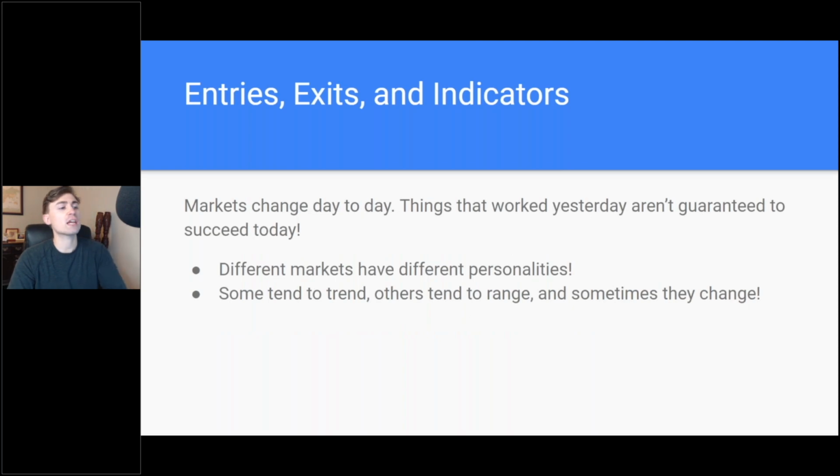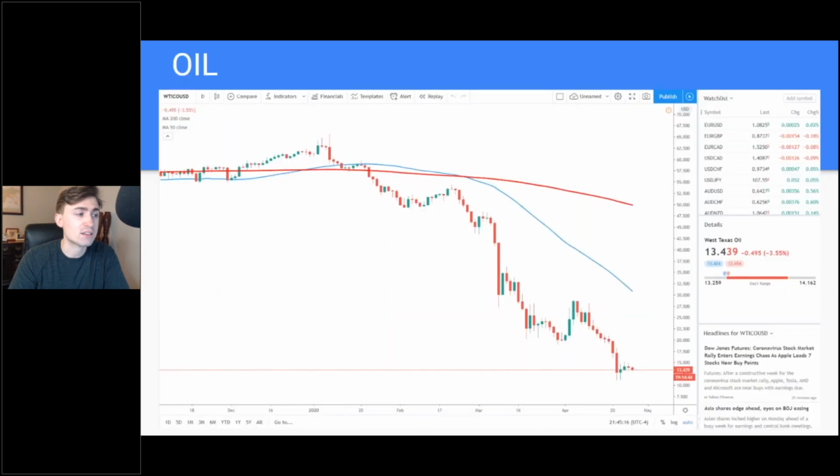So markets change day to day. This is another thing. If you were trading in 2019, it was a very different market environment than 2020 and onwards. Volatility has expanded dramatically over the last 2 years, and it's a very different market environment. So different markets have different personalities, and some things tend to trend more, other things tend to trade in ranges more, going back and forth, and sometimes they change. So we have to be adaptive, and we have to understand the market that we're playing in, because each one has a personality.